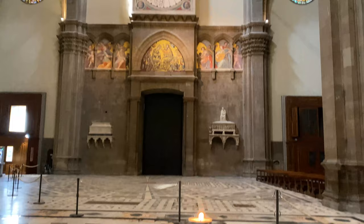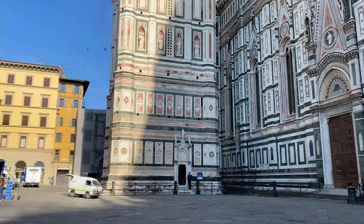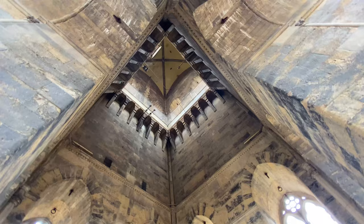If you still have energy after climbing a total of 926 steps to get both up and back down the massive dome, then you might consider climbing the additional 414 steps to reach the top of Giotto's bell tower adjacent to the main cathedral. Structurally, it's very similar to the campanile I explored in Venice a couple years ago, except there's no elevator in this one.